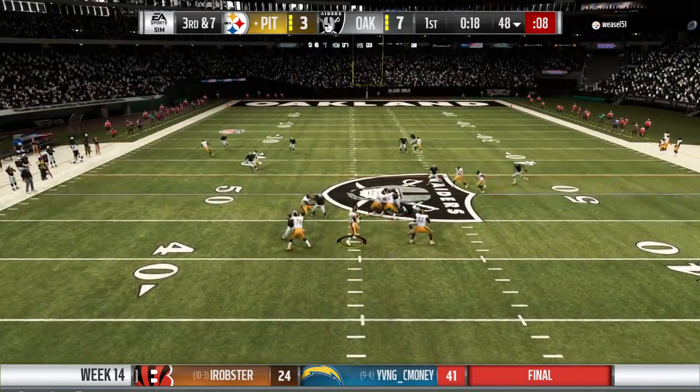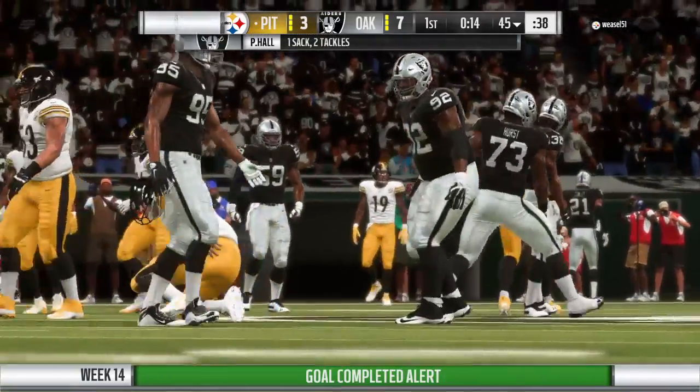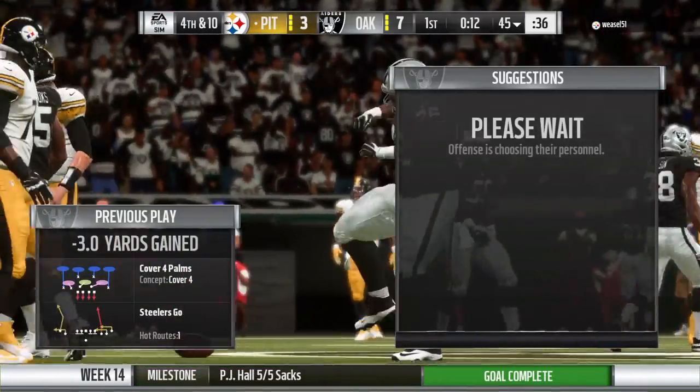From the gun, here's Rudolph. Pressure, and he's going to be taken down. They sack him back right around the 44.